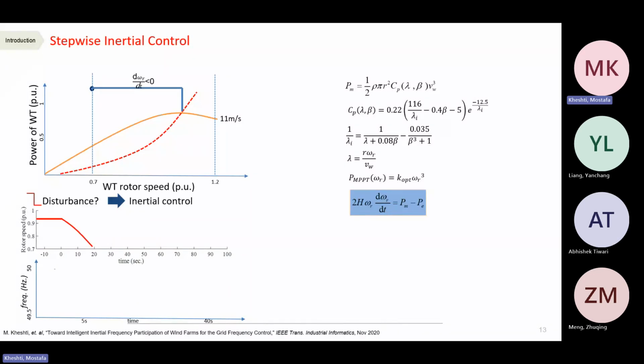So we don't want to see it go below 0.7 per unit, for example, for a DFIG. And we have to stop this action by switching back, for example, to MPPT mode or going below the mechanical power curve. Then the rotor will have the capability to go back to its previous working point.